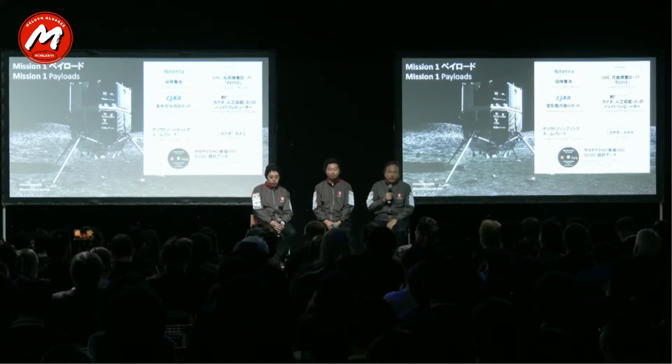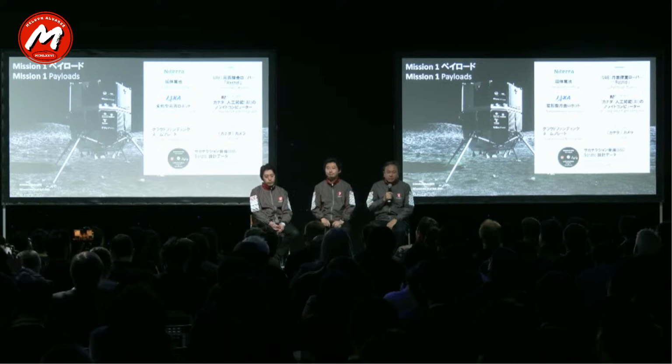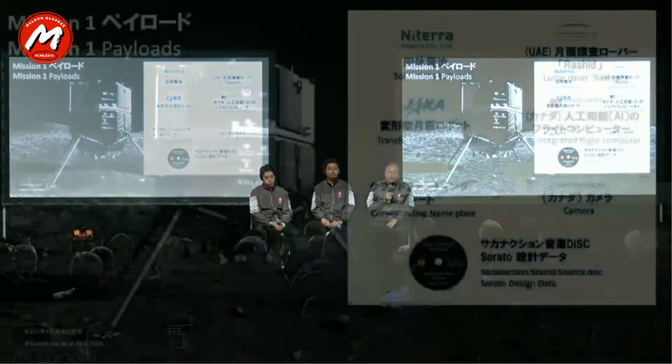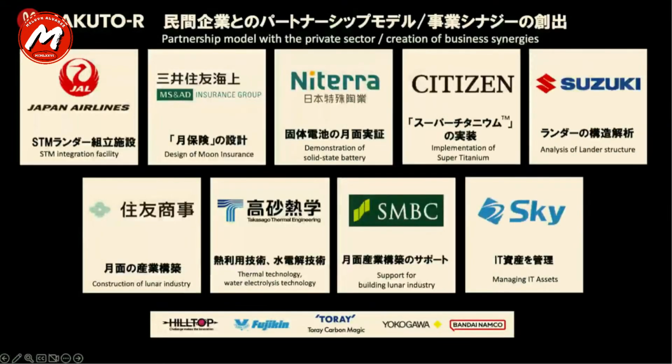We carry an experimental solid-state battery for NITERA, which performs verification tests of this new battery technology under extreme environment in space and on the lunar surface. Further, we carry several payloads within the Canadian LEAP program, an AI-powered flight computer by MCSS, as well as a camera system featuring wide-angle cameras by Canadensis. Further, our partnership program involves cooperation from various industries and fields in the exciting new challenge towards the moon. We cooperate with companies as you can see on the screen here.